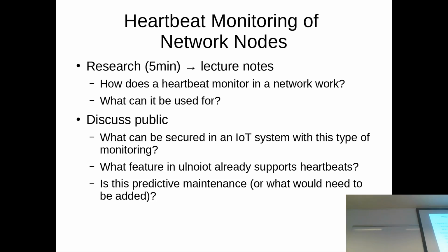Where did you find it? In which context? This example, networks or? Yes, networks. Okay. Yeah. So you can use it for monitoring the functioning of a network. Any other examples where you found heartbeat monitoring?